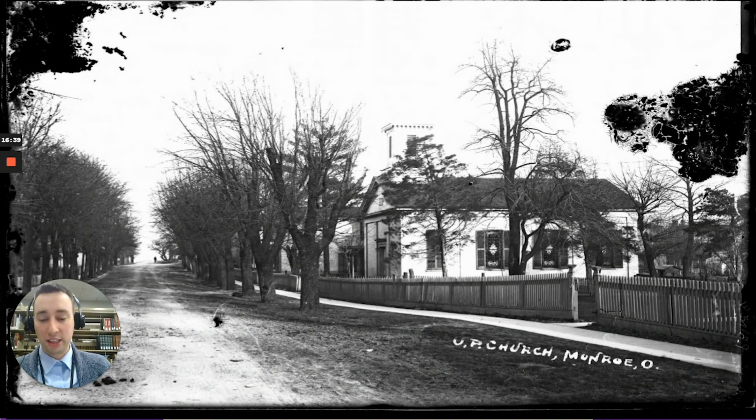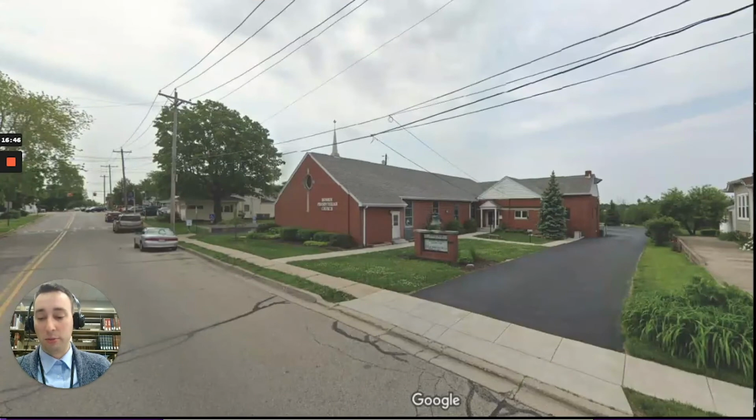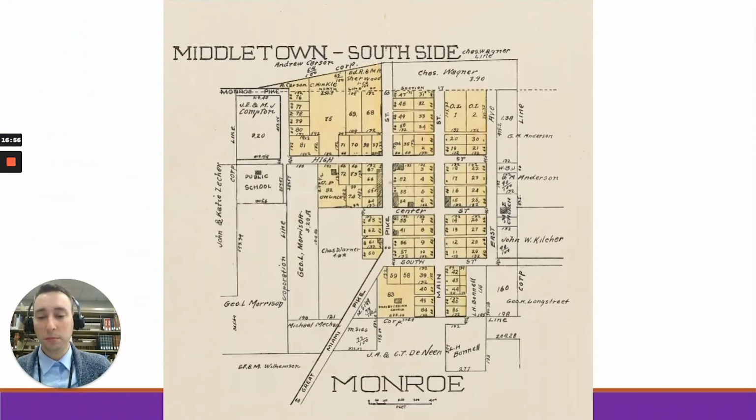The church seen in this photograph was built in 1854 and served the congregation until 1956, when it was replaced with this church located on the same plot. Now known as the Monroe Presbyterian Church, it can be found at 57 Elm Street. Moving a little further down High Street, our next stop is the Monroe Consolidated School and the 1912 Monroe School.